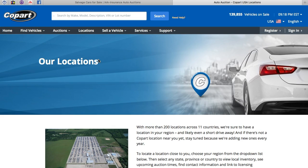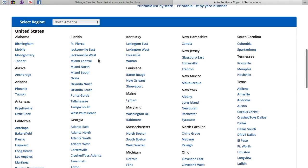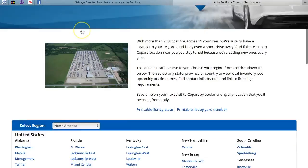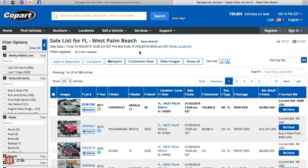Copart is a huge auction located across the United States. Copart has multiple auctions. As you can see on this list, you can go in Copart and go under the auctions section and you'll find this list. Some you do need licenses, some are open to the public. Let's use this Florida auction for an example. This auction will happen in 2 days.